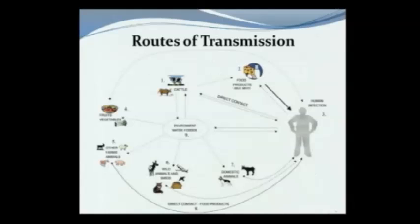So I'll let you all look at this slide. I think it's pretty self-explanatory as we look at routes of transmission for STEC. You know, STEC can actually contaminate the railings. It can be on the ground, in feed bins, or even on the fur of animals. So that's something that you need to think about with children who are visiting petting zoos, for example.